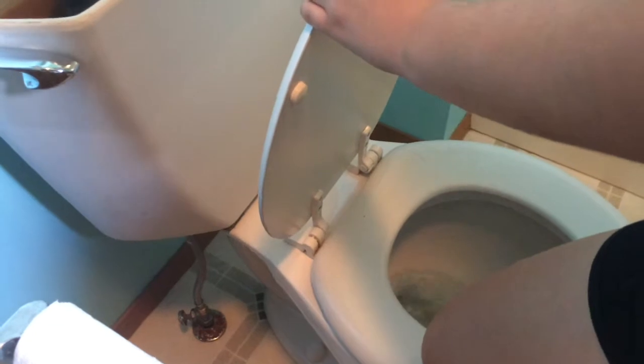The blue is just sitting at the bottom. Makes no sense. Okay, we'll give it a try though. Okay, ready? Let's see if we get blue water. No blue water yet. Is there a blue? It's like a light blue.